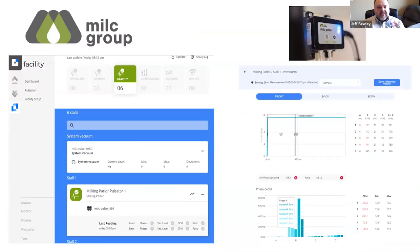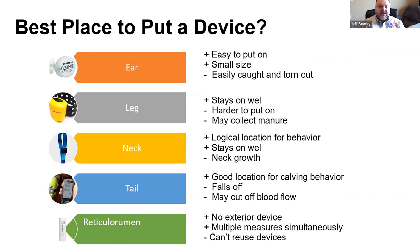Another thing that we need to think about is not just monitoring cows, but monitoring equipment. So here's some examples of a technology from a company called the Melt Group, where they're monitoring the equipment. They may be monitoring pulsators, vacuum level, et cetera, automatically, so that we can, again, be proactive with equipment just like we are with our cows.